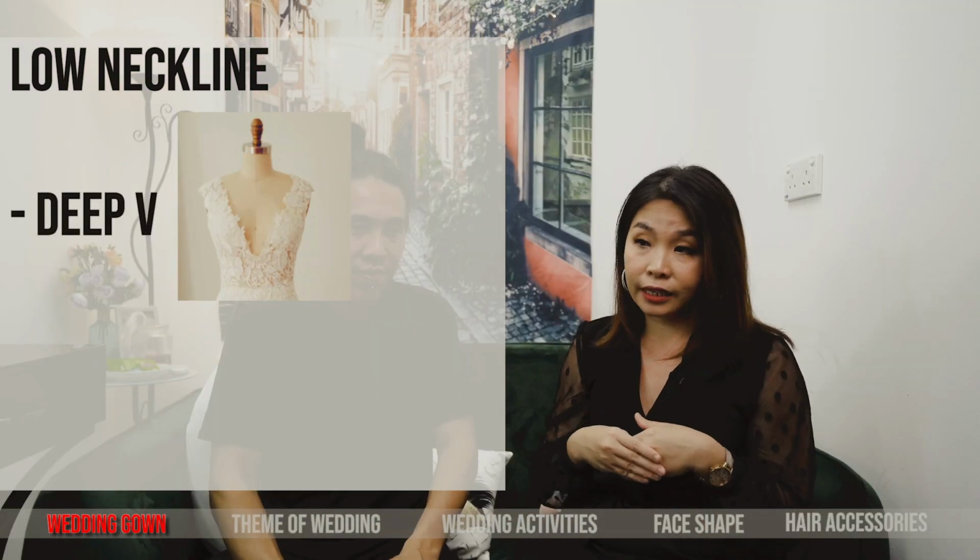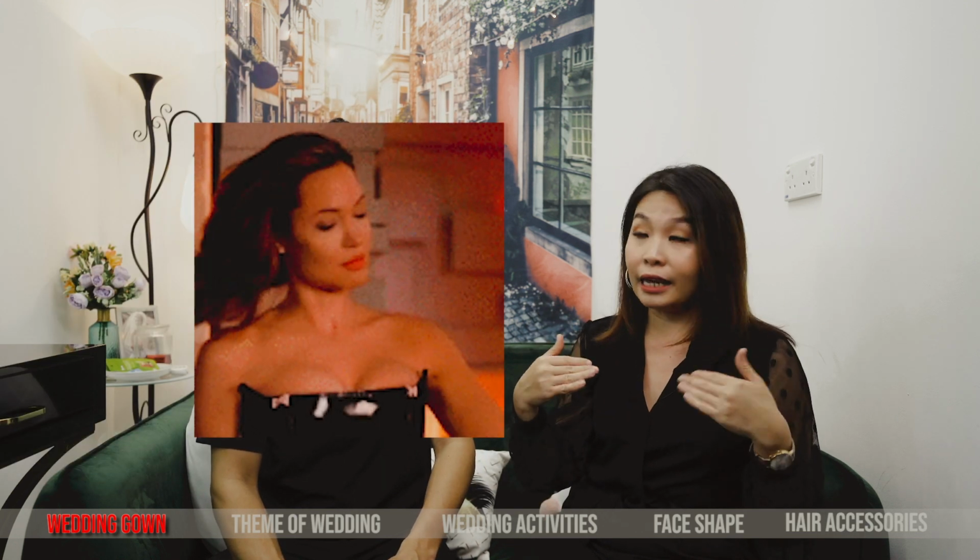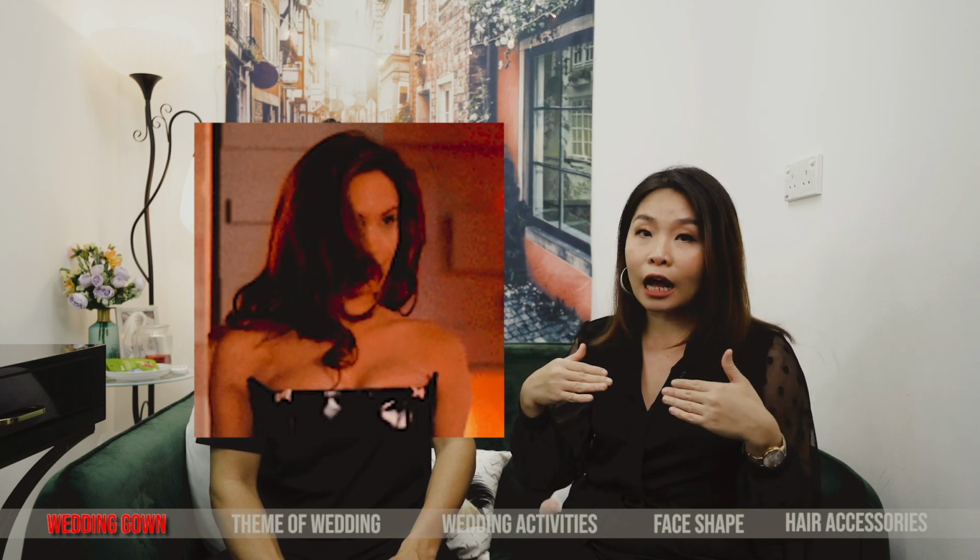What if there is a low neckline? Sometimes it could be a deep V neckline, or maybe a sweetheart tube dress neckline. For this kind of style, usually we can allow the hair to be let down, whether it is fully let down or half up.